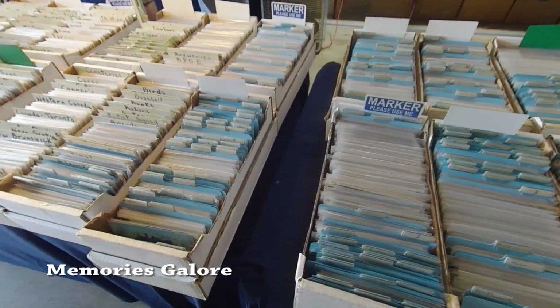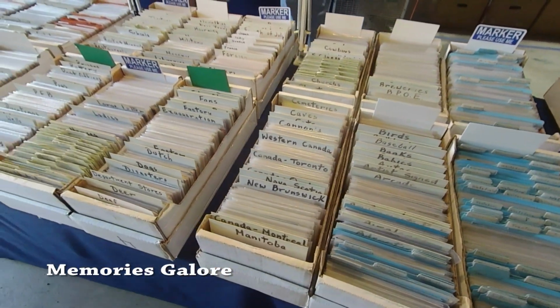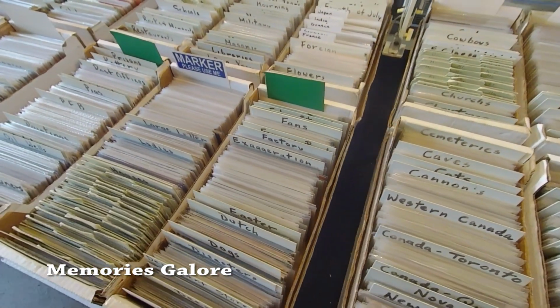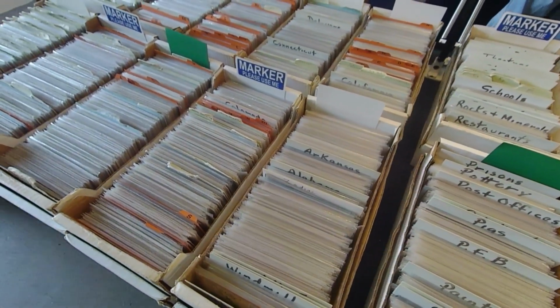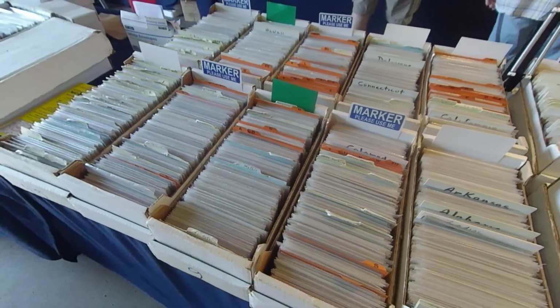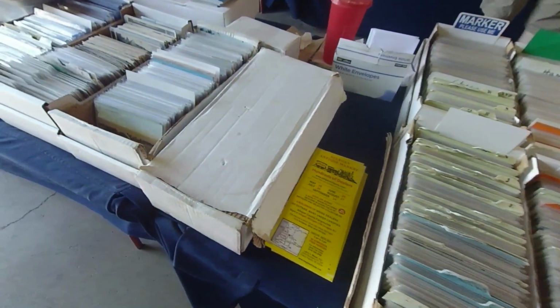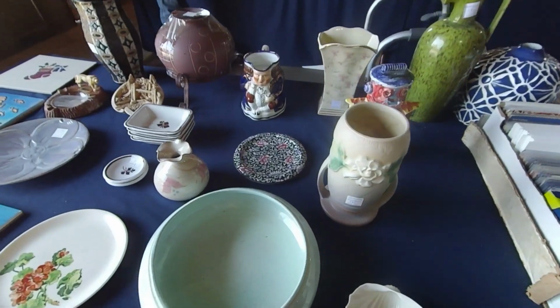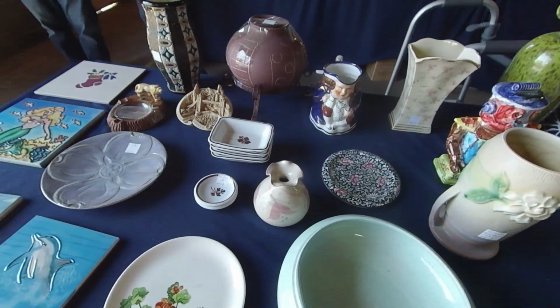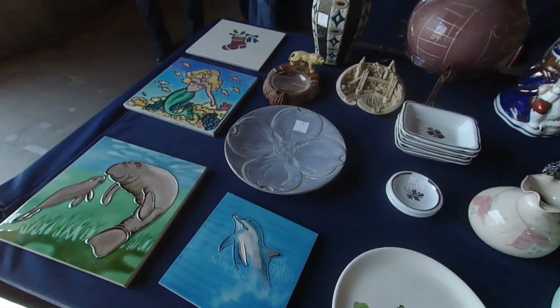And this dealer, Memories Galore, they had tables and tables full of postcards, and they were all very organized by like the area or the subject, so it was really easy to get to the things that you wanted to look for. So that was a really cool booth. And so many of them. I never seen so many, and I wish I would have had more time to look. And here's some pottery again. Some painted tiles.